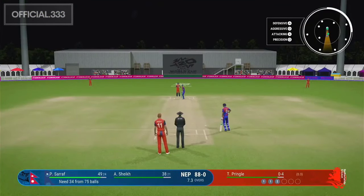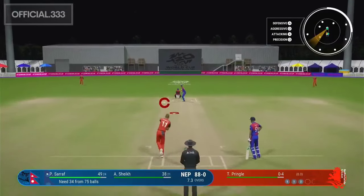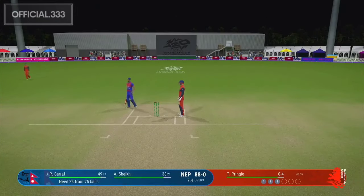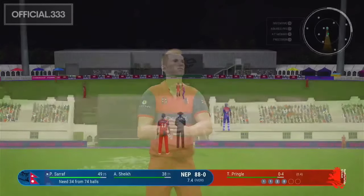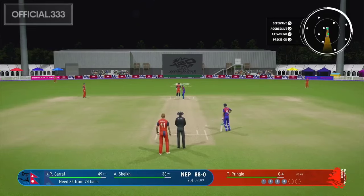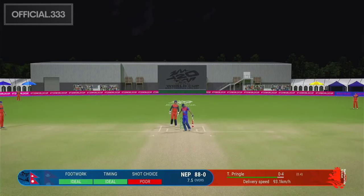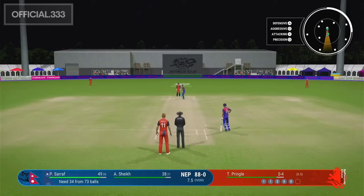Can he get the 50? Square cut, finds point, no run. One to get for 50. Beats the outside edge, good bowling there. On 49, a quick single maybe.